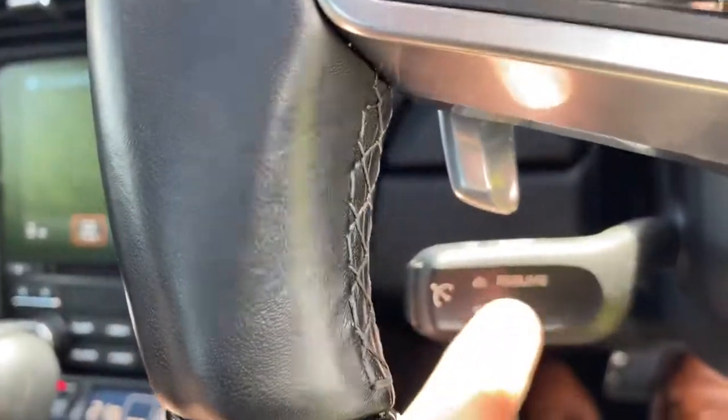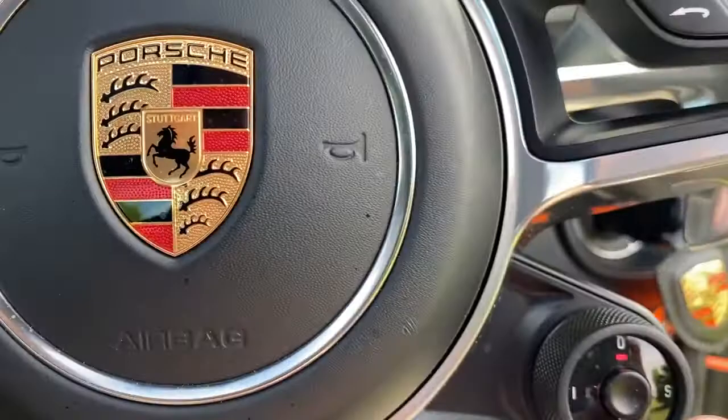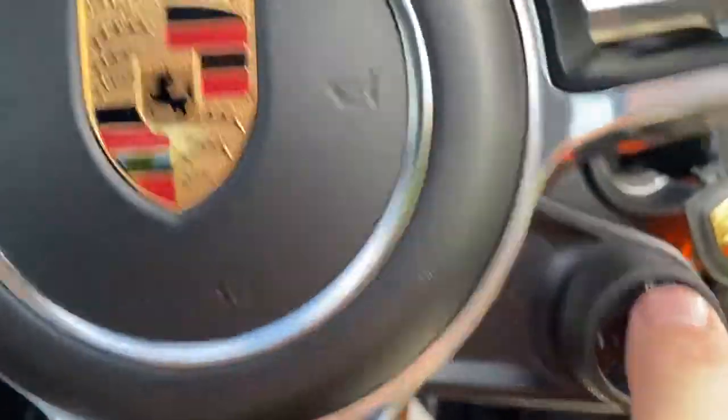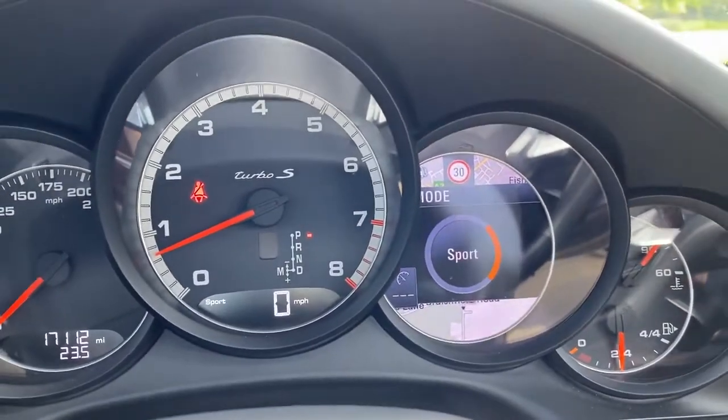You've got cruise control, which is just down here. And then you've got, this is your selector button here. So at the moment you're on 0. If I need to close the door. So this is your drive select. So you're on comfort. If I click onto sport, you can see it's on sport mode.